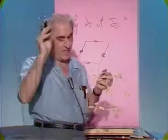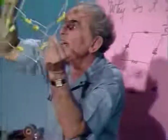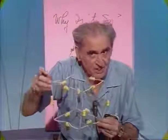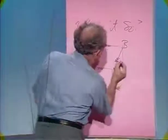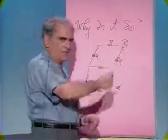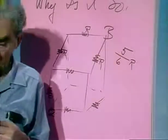The problem is classic in this business. Supposing I consider this point A and a remote diagonal B. That is, these are the points, this one and this one. Question, what is the total ohmic resistance between this point and this point of this cubical structure of resistors? The total resistance between A and B. I'm going to give you the answer. The answer is that if R is the resistance at each place, then the total resistance between the extremities of the cubical diagonal turns out to be 5/6 of R. That is, if R is 1 ohm, then the total resistance is 5/6 ohm.